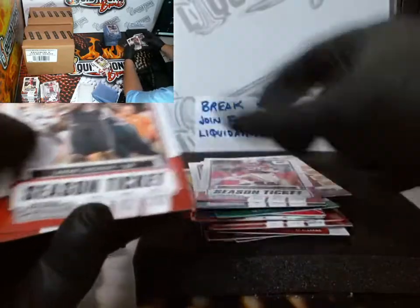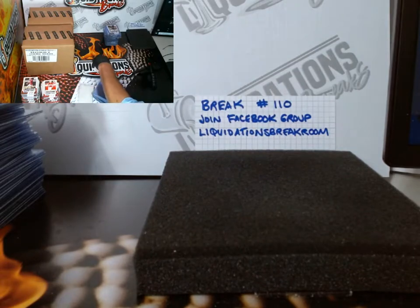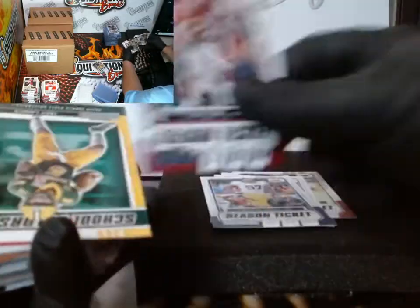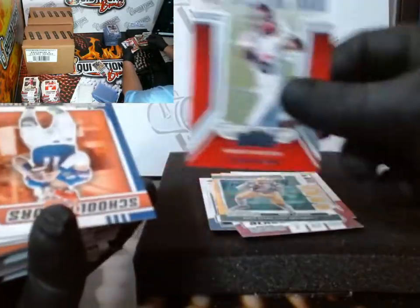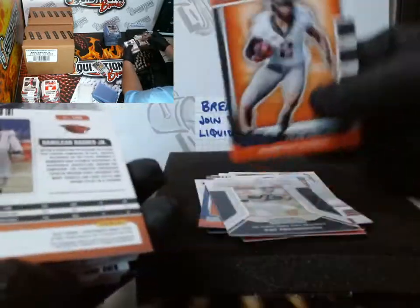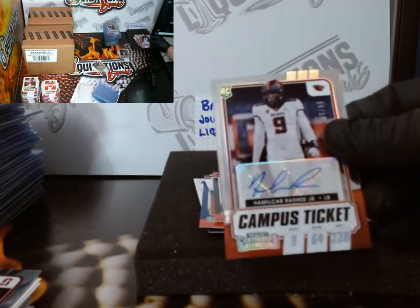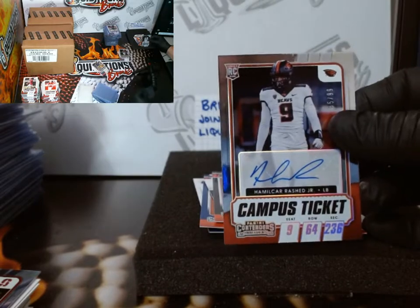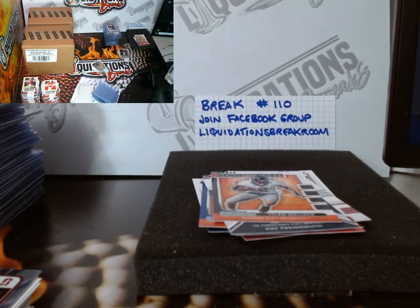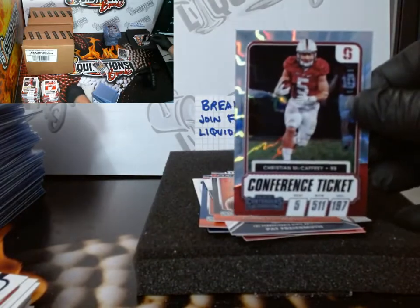Henry, Rogers, Gordon, Jackson, and Watt. Murray, Robinson, Hill, Jordan, Lamb, Lance, Moore, Trask, Murray, Fryermuth, Wallace, and a Hamilcar Rashad to 99. And then 199, Christian McCaffrey.